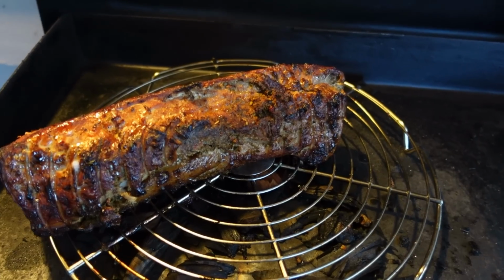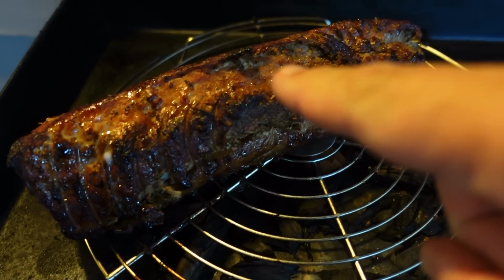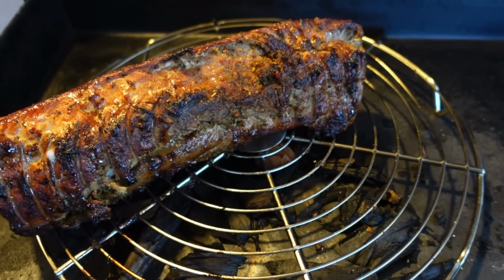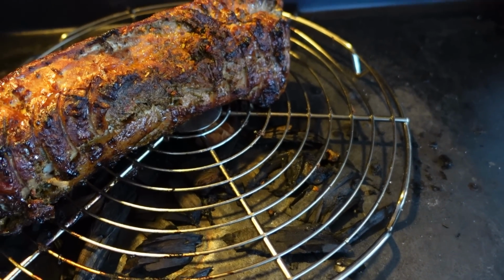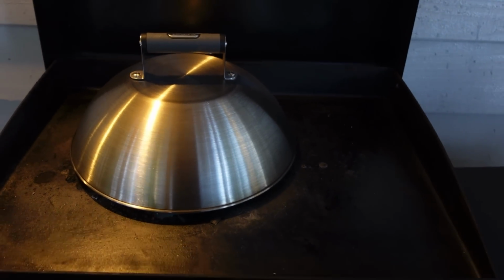We checked the temperature. It's at 130 on the thickest side, and it's at 140 over here. So I've now flipped it around, put a little bit more water on the wood that's there, and I'm going to slide it over and put just a little more wood underneath it. Back under the dome she goes, and we'll let it go for another 10 minutes, and then we'll check on it again. What a simple cook, and it's going to be delicious.